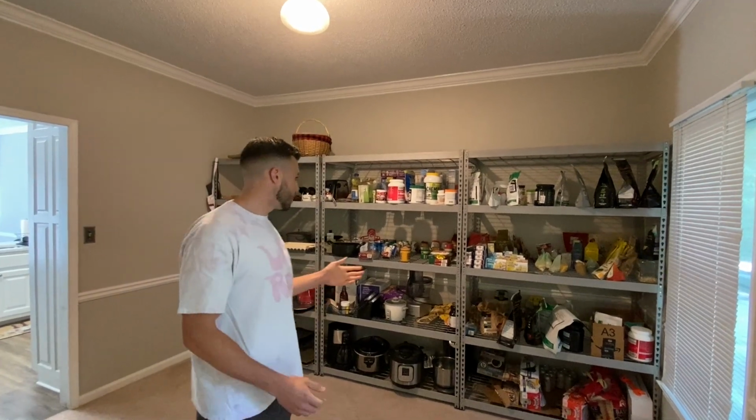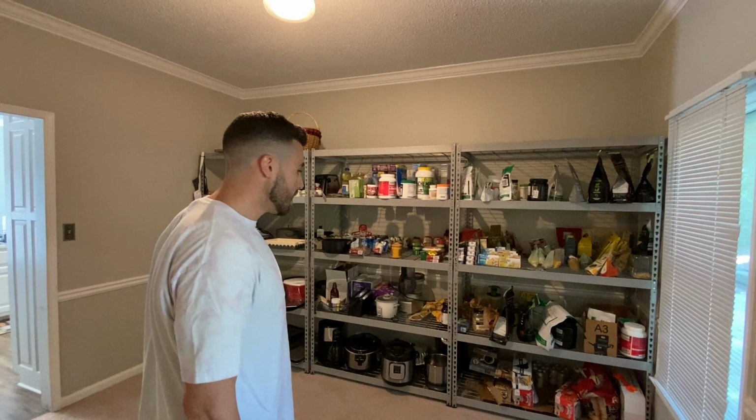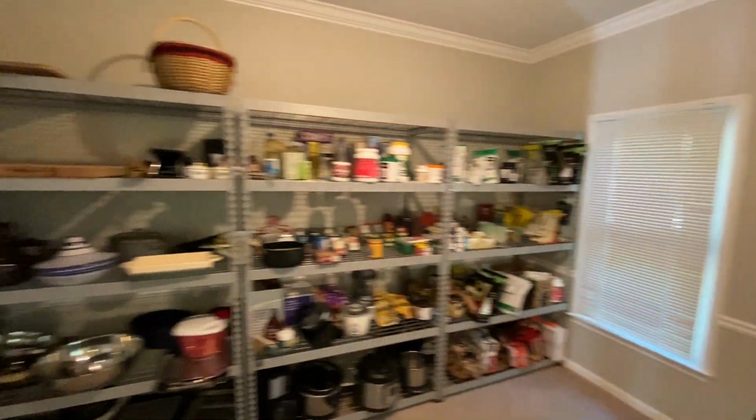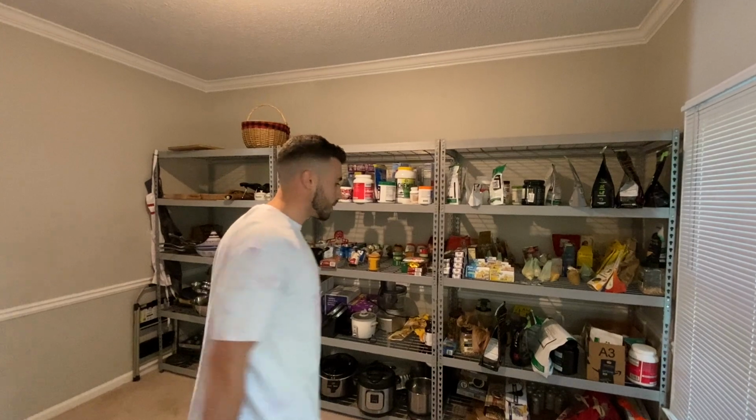I've run out of space in the pantry, and so with my tenants, myself, we've had to actually come in, and we had some racking left over from a project here, so we've just kind of put it in. It's very unsightly. It's not the prettiest racking in the world. This is really for a garage or something like that, but it's been giving us a lot of space to be able to put things and keep the kitchen pretty nice and neat.